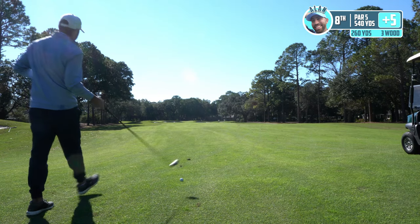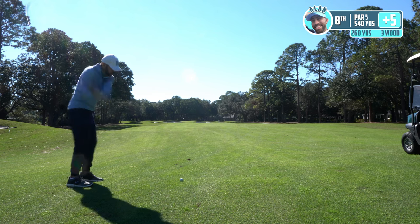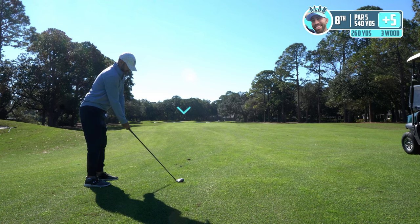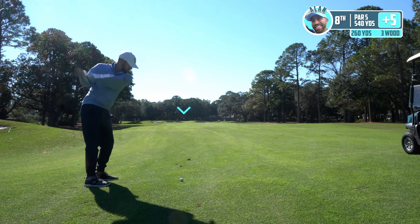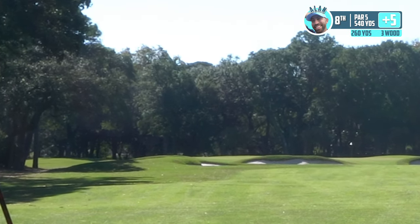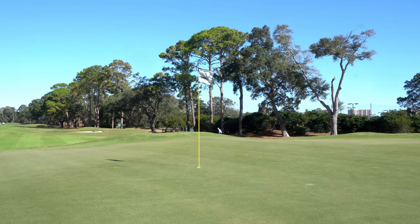I've got about 260 left. A little helping wind still, but there's a lot of space behind the green, so we're gonna smooth the 3-wood and hopefully give ourselves a chance. If not, maybe put it on. Hooked it a little to the left. All right, left side of the green. Maybe in the bunker, may not be. Fairway woods have been a little weird for us this trip.